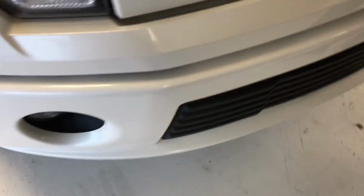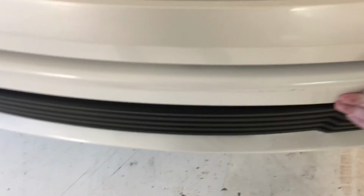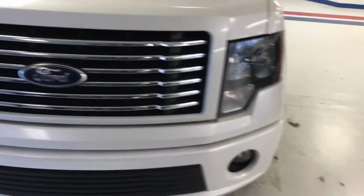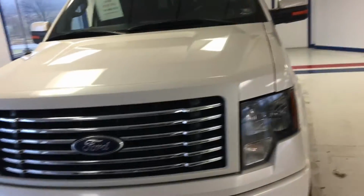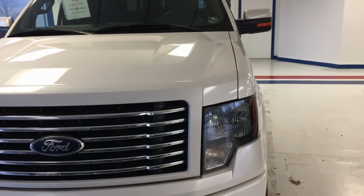I mean, this is pretty much unavoidable, but I still like to show you a couple little scuffs right there. A little scuff down there in the lower valance. And across the top of the hood, there's a small little scratch right there. But other than that, guys, I think we found the one dent and a couple little nicks here and there, but it's really, for 2012, a very, very nice, clean vehicle.